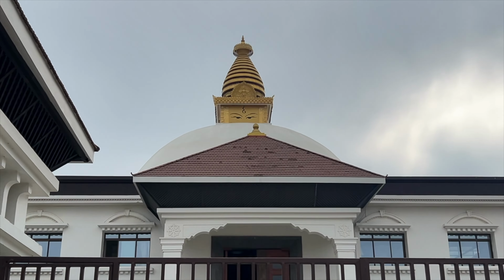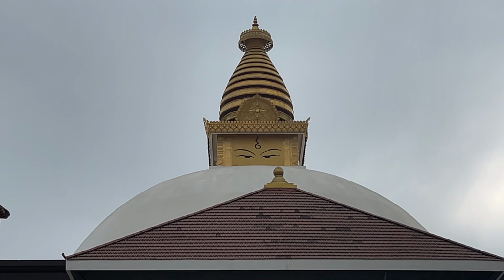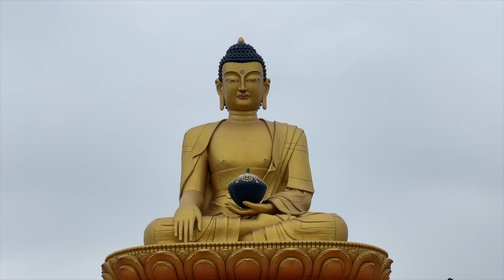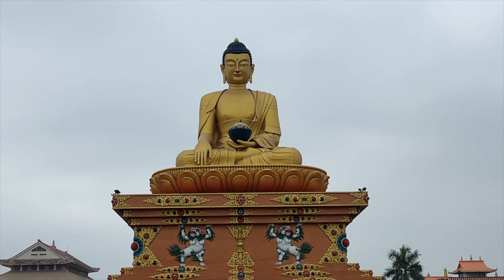Come to Lumbini and enjoy this beautiful, amazing World Heritage status by UNESCO, guys. As you can see, this is an administrative building as well over here. And now we are about to witness the beautiful Buddha, the mighty Buddha ji. Amazing, guys, just amazing.